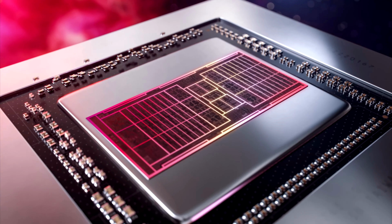This bandwidth will be offered primarily by the memory modules, while Infinity Cache will provide additional bandwidth through an LLC which sits next to the GPU. We can expect the memory and IFC configuration like the below.